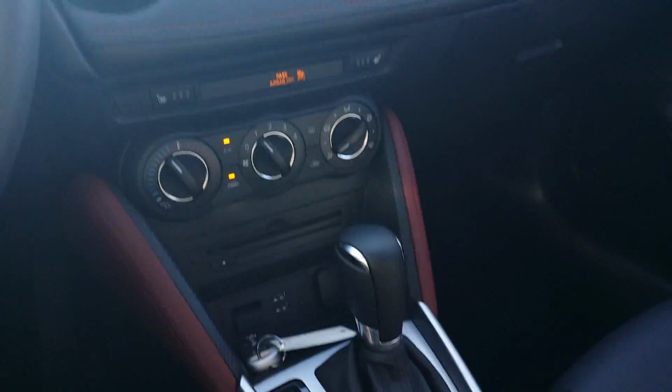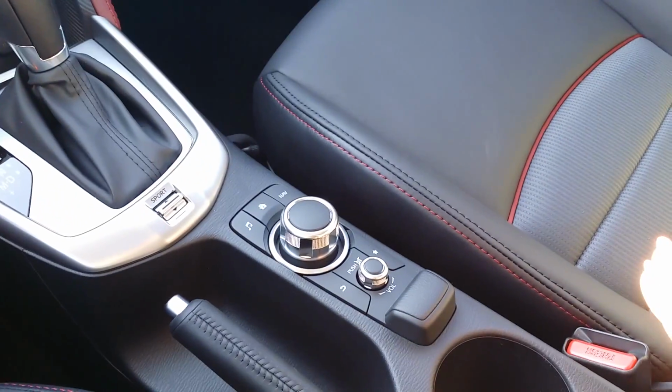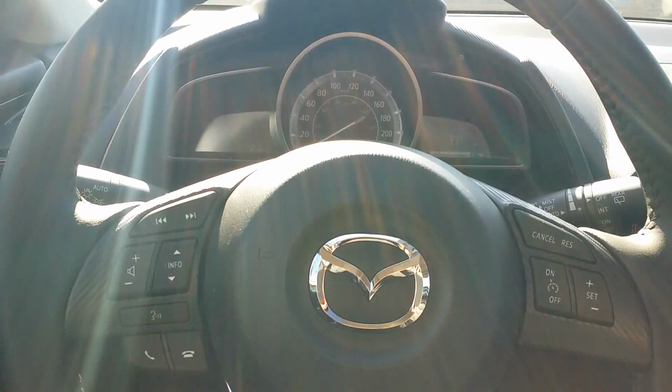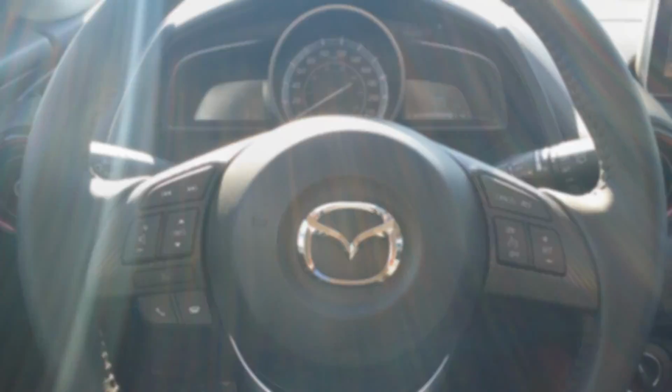I'm really liking the design of this interior, and yeah, I really like it. Can't wait to drive it. I'm gonna go do that right now.